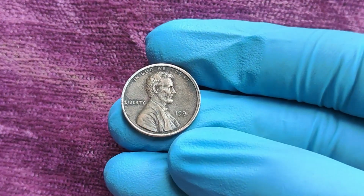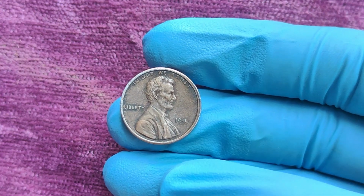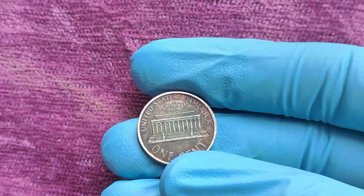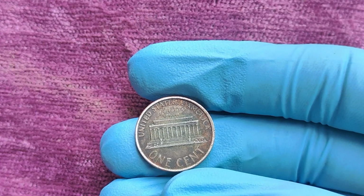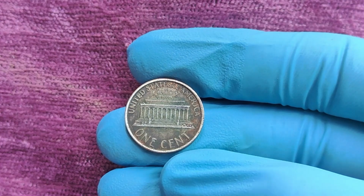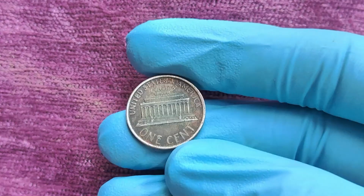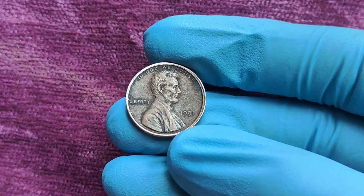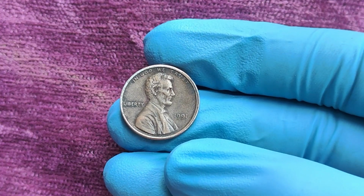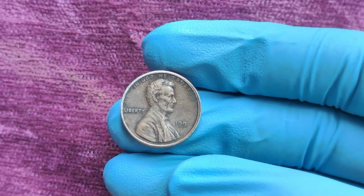But don't just take my word for it, consider this. One lucky coin hunter recently uncovered a 1991 no-mint mark penny in near-perfect condition. When it hit the auction block, the final bid? A staggering $11 million. Imagine what you could do with that kind of money. Pay off your mortgage, retire early, travel the world. The possibilities are endless. And all it takes is a few minutes of your time to check your spare change.